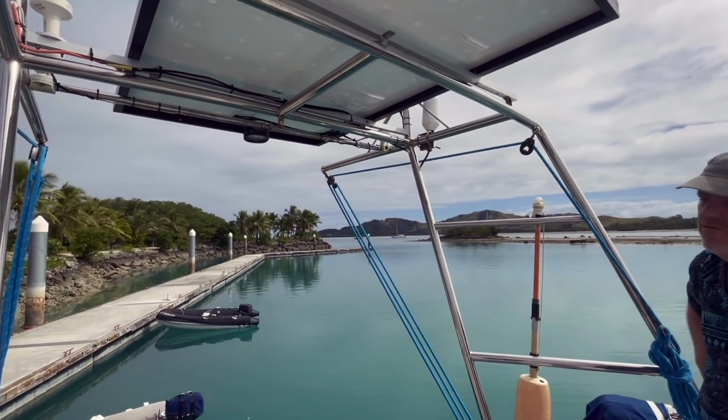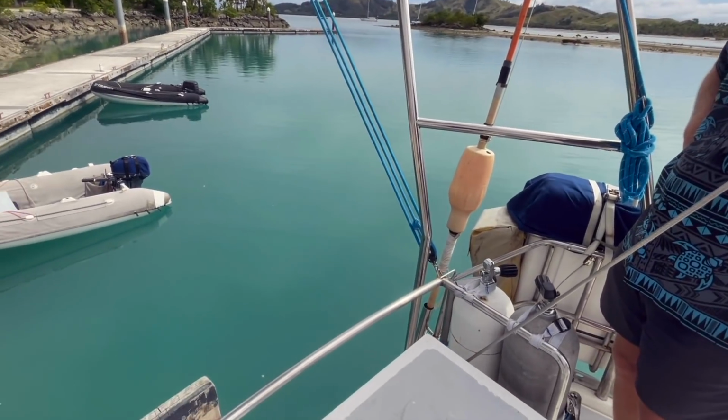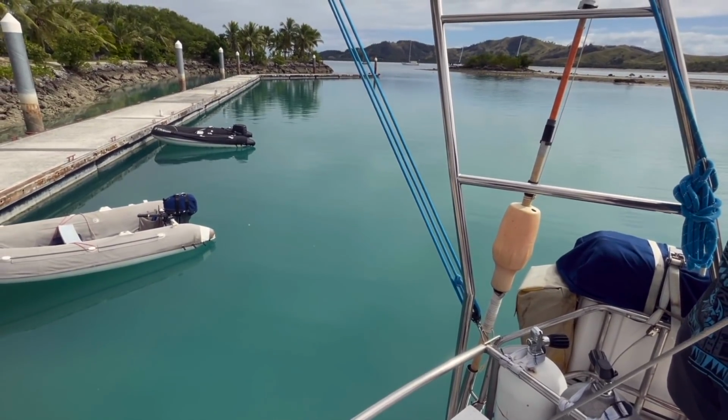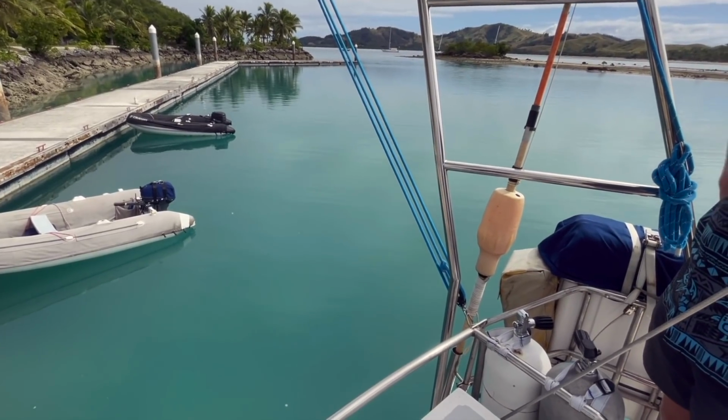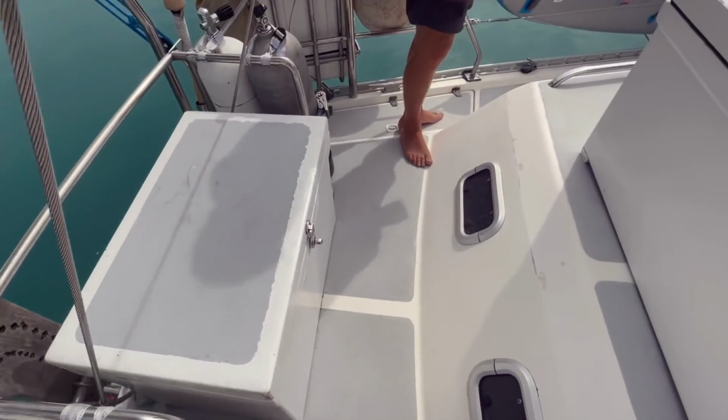We usually use those blue ropes there for pulling up big fish. Oh really? Wow. Multiple uses. Perfect. All right.